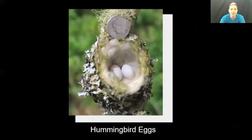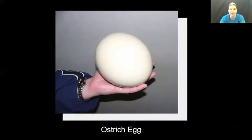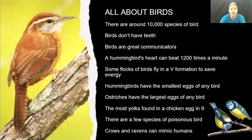Did you know that a hummingbird egg is the world's smallest bird egg and is only about the size of a small marble, while the ostrich egg is the largest and can be cupped in an adult's hands? Did you know the most yolks found in a chicken egg is 9? That would make for a very yellow omelet.